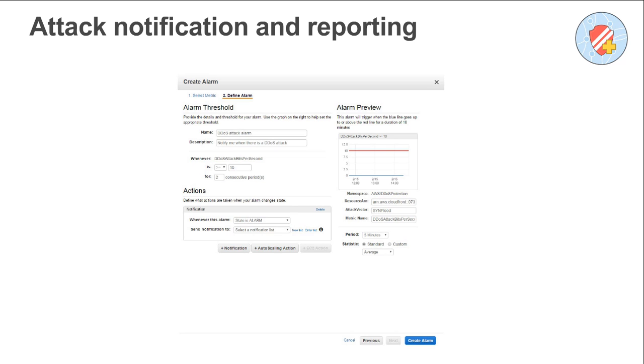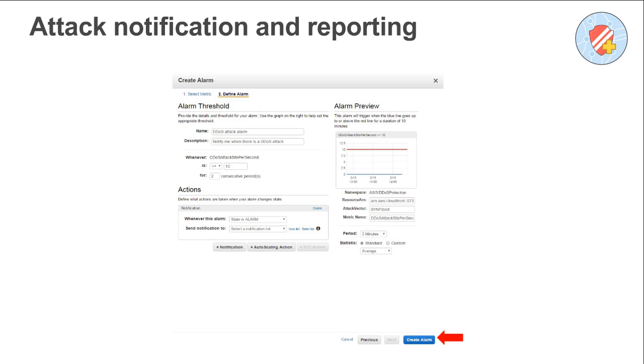And what I would do in a real scenario where I want to create this alarm is I would create a notification, and that would publish the CloudWatch metric to an SNS topic. And that allows me to do things like integrate with pager services to get operators involved when an attack occurs, or it allows you to integrate with anything else that you may want to program into your application to take action or automation based on whether a DDoS has occurred or whether it's occurred at a certain volume. And we'll just click Create Alarm.